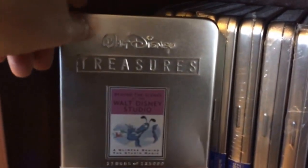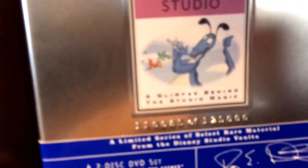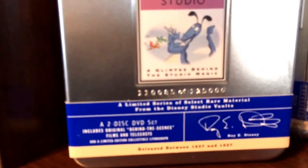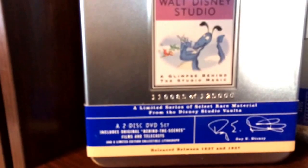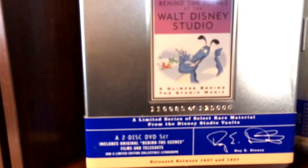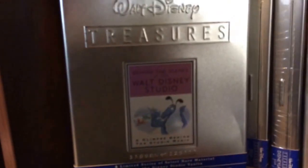So let's show you guys what I have in my collection. These are all 2-disc sets, and inside these tins is a DVD fat pack with 2 discs inside. Some of the early ones were all limited, and had the numbers punched right into the tin. Not sure if that's picking up, but this was limited to 125,000, and I have number 110,085. It's a 2-disc set, which includes behind the scenes, telecasts, and a limited edition collectible lithograph. These were segments that were released between 1937 and 1957.